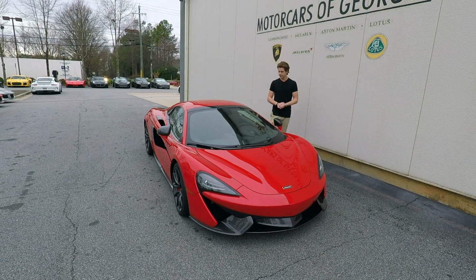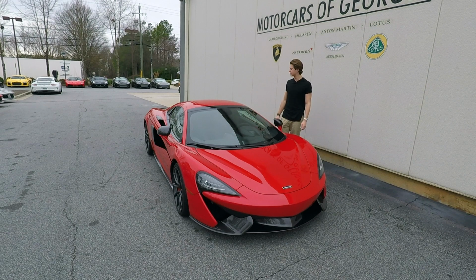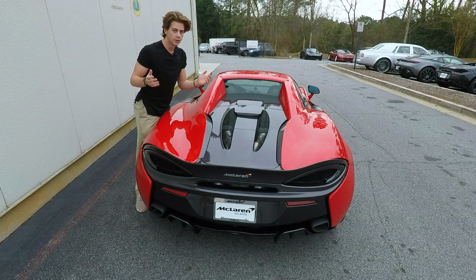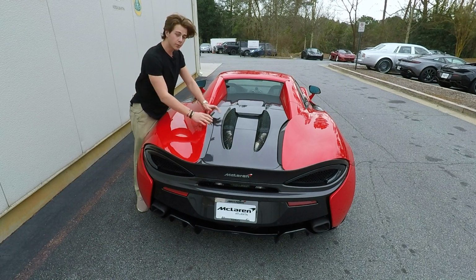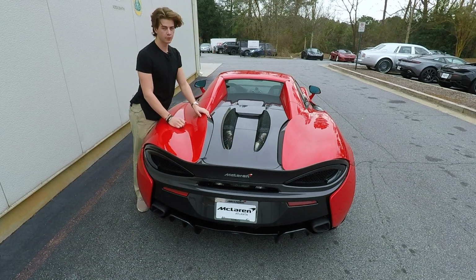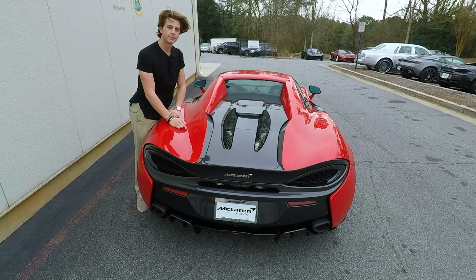Anyway, let me show you what I mean by heritage and what started it all. The McLaren engine. Let's check that out, come on. Kind of feels like it should be an April Fool's thing, but it's not April, so whatever. Here we are at the back, and the tricky part is McLaren doesn't let you open this because they don't want you messing with it. It's kind of like the BMW i8. You just cannot open it.